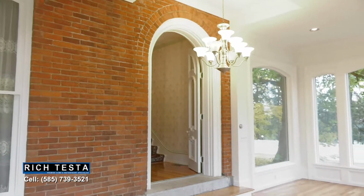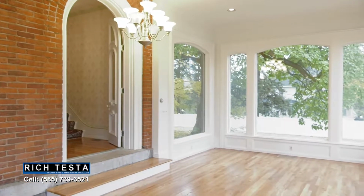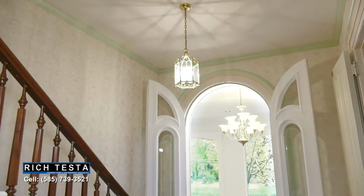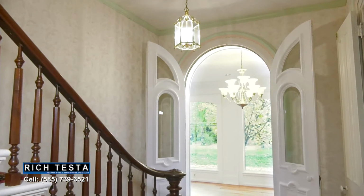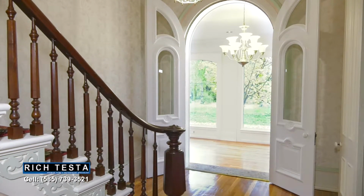Step into history with this elegant front porch, welcoming your family, friends, and guests. Leading to a spacious grand foyer with original detailing that sets the tone for this beautiful home or potentially a great bed and breakfast.